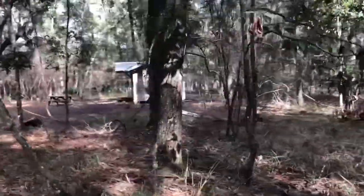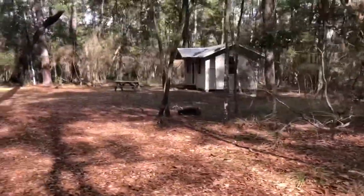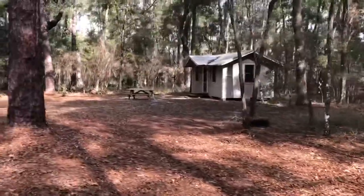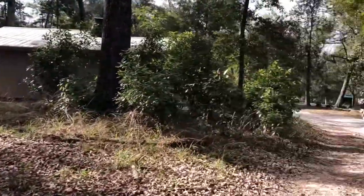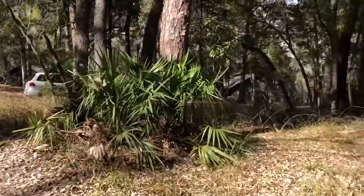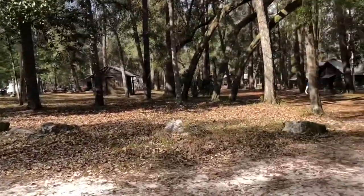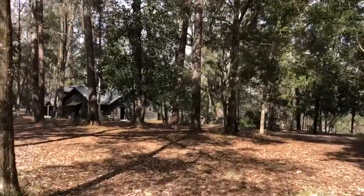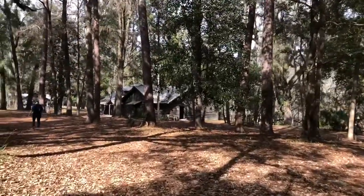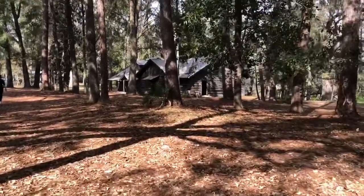These are all camping cabins and areas. I think they're primitive cabins. All it is is bunks and places to put your sleeping bag. I believe that's the shower house. We're coming back. That's the clubhouse over there. If you have a wedding or bar mitzvah, you can go there.